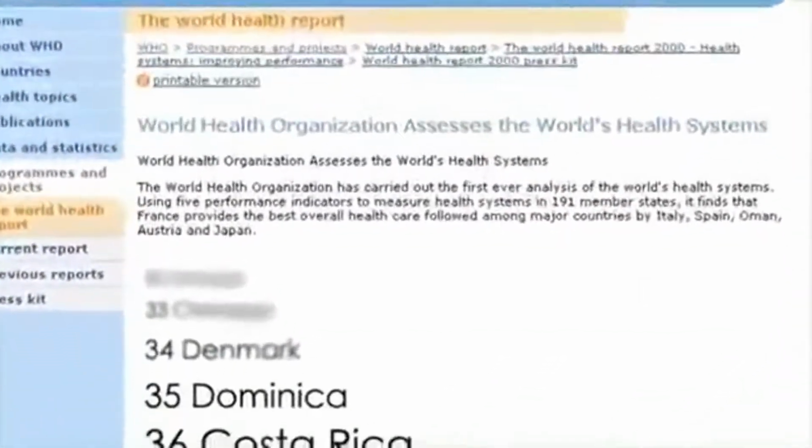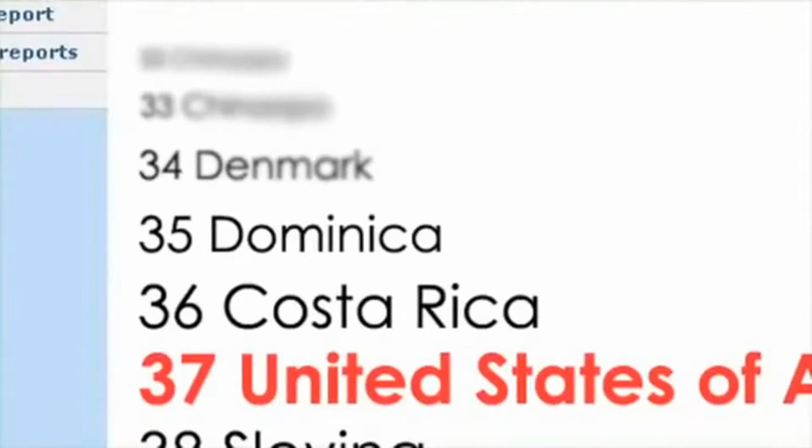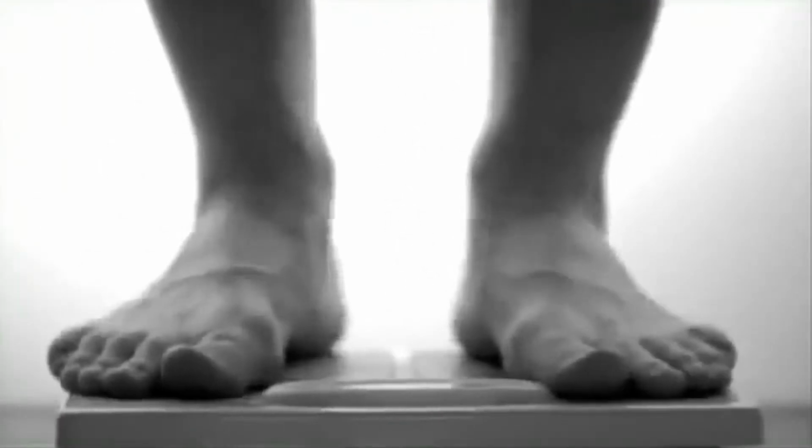Recently, the World Health Organization ranked the U.S. 37th best in the world in healthcare system performance. Consumer unease with U.S. healthcare grows, and it's no wonder. Americans are rapidly becoming the heaviest people on Earth, with overweight Americans now significantly outnumbering those who maintain a healthy weight.